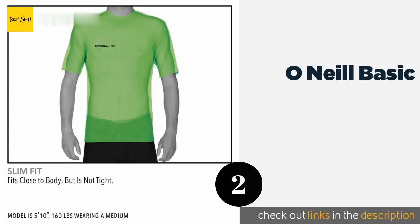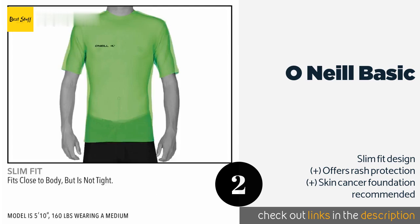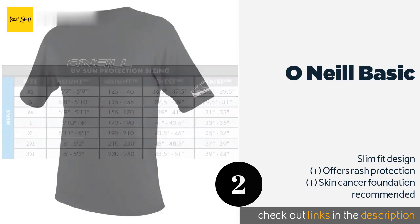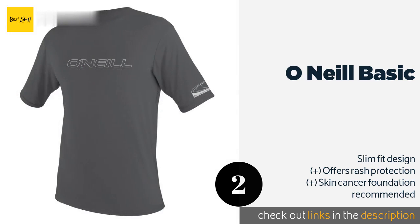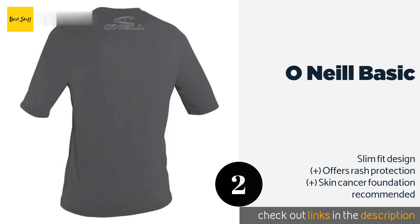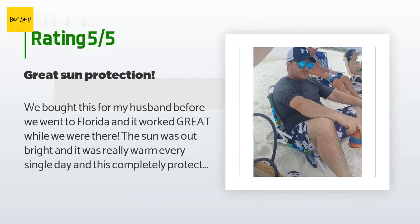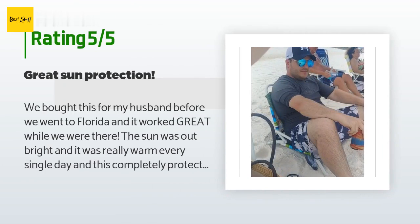The second one is Neill Basic. Made from a comfortable blend of polyester and spandex, the Neill Basic is both simple and stylish. Its four-way stretch material moves with you, making it perfect for surfing, swimming, paddleboarding, and other water sports. The price is approximately $31. This product has an average of 4.4 stars from more than 1582 customer reviews.